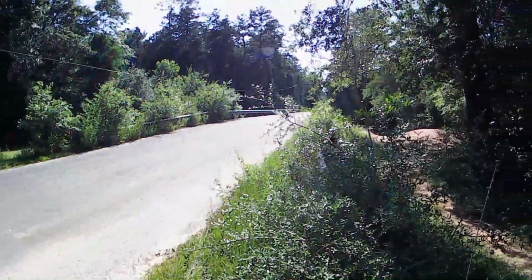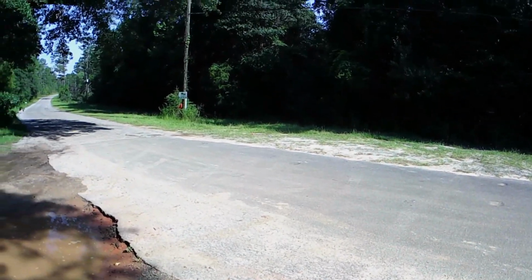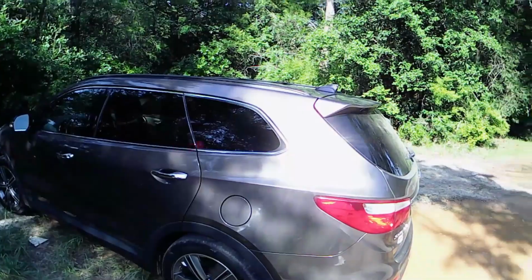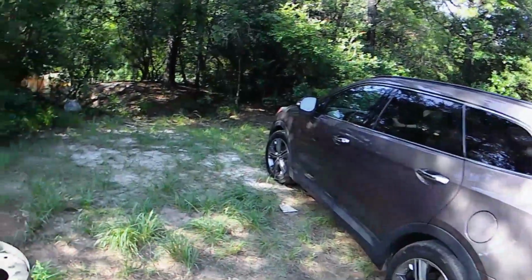I'll show you. There's the bridge. The south side of the road has room for a couple of vehicles right there, maybe on the shoulder of the road up there, and just one other vehicle and mine sitting here, or that's it for right here.